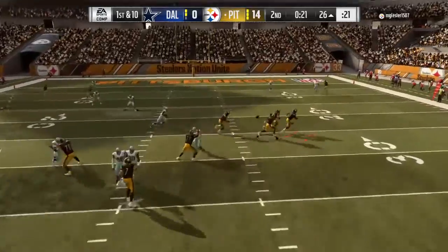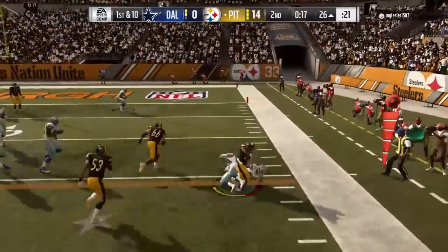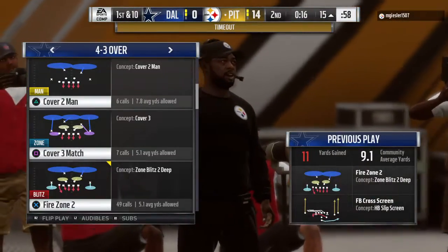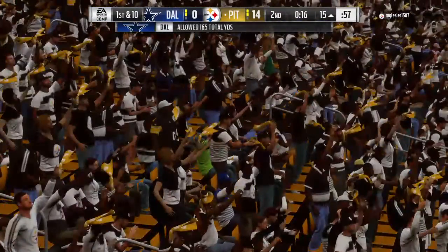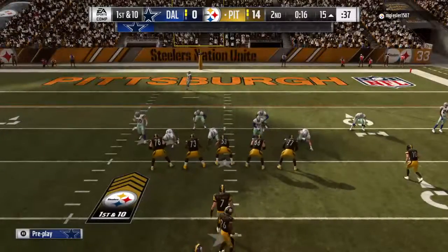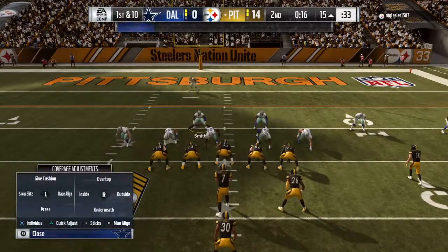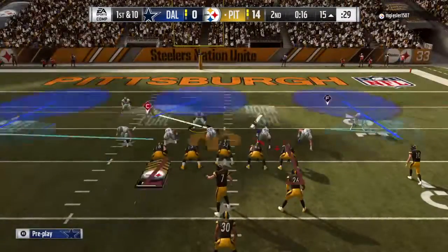After the interception, here's Roethlisberger. A screen to Bell. And taking it to the 15-yard line before he's brought down. And now we won't see a play on first down. We're going to get a timeout instead as they stop it with 16 seconds to go in half number 1. Roethlisberger coming up with a 1st and 10. And he's a perfect 6 for 6 here to start the ball game.